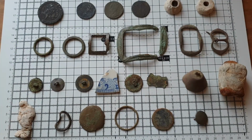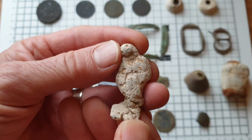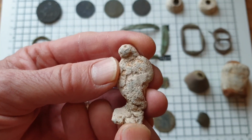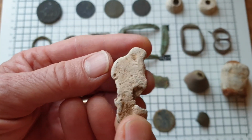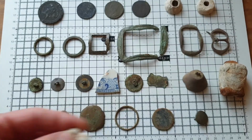Hiya folks, right, here we are with a roundup. The first thing I dug was a blob of lead. I thought I could see a figure there, but I think it was just my imagination. So just a lump of lead there.